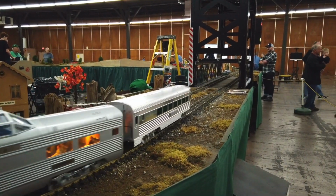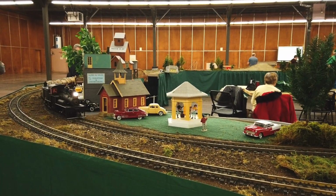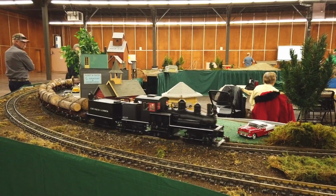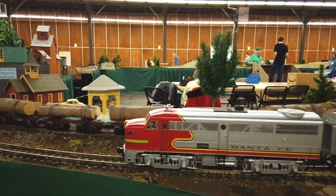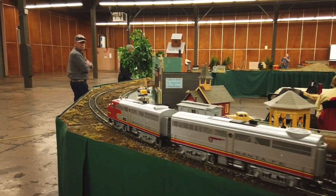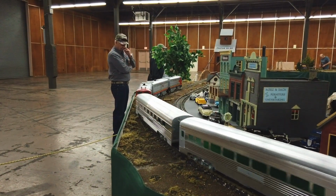I will recommend if you come to a show like this one, bring some earplugs because that intercom was irritating. Hey, everybody. Oh, there we go. It's easy to get swept up in the train show. Swept up in the excitement of everything.